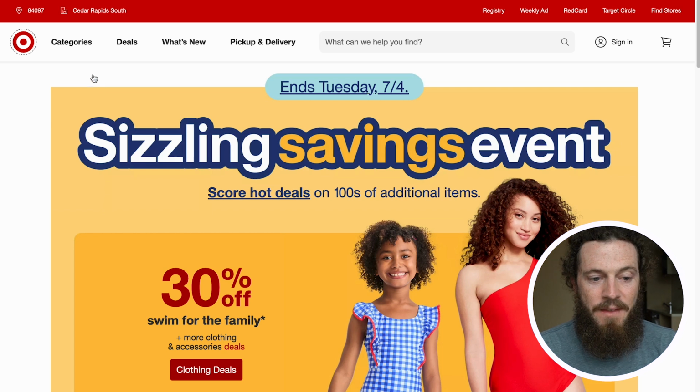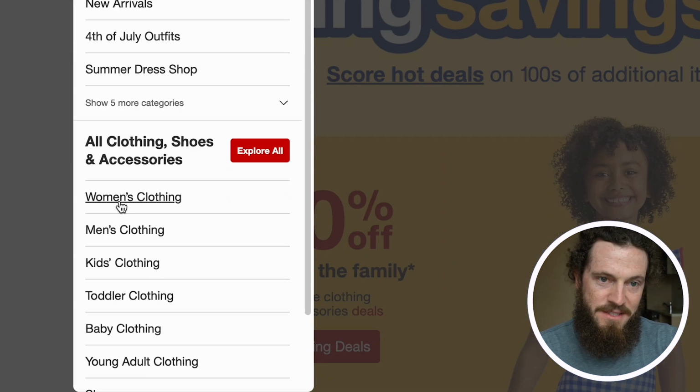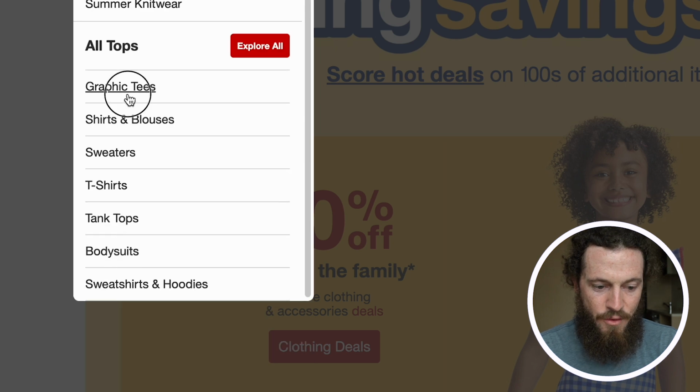So some great examples is Target, Walmart, etc. But what you can do is go to target.com and then under categories, select clothing, and then for whatever category it is that you're selling in for your store. But for this example, I'll do women's clothing and then select tops and then graphic tees.